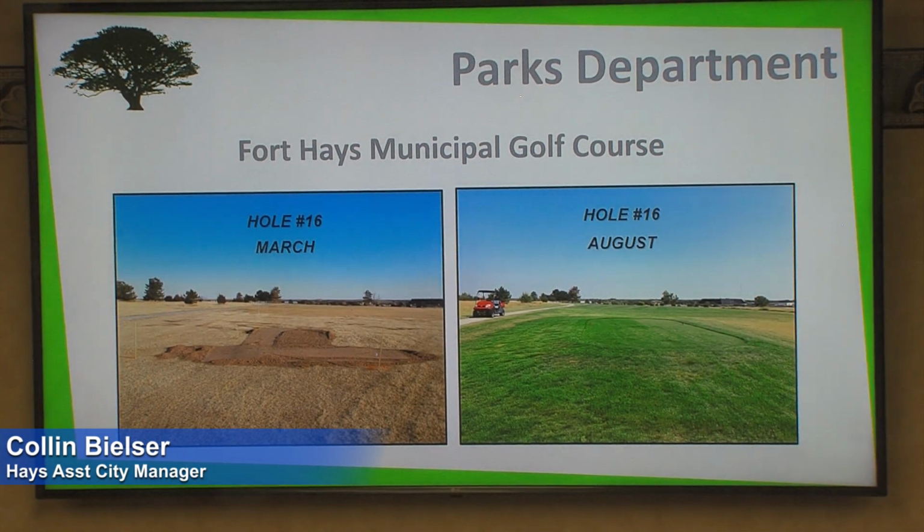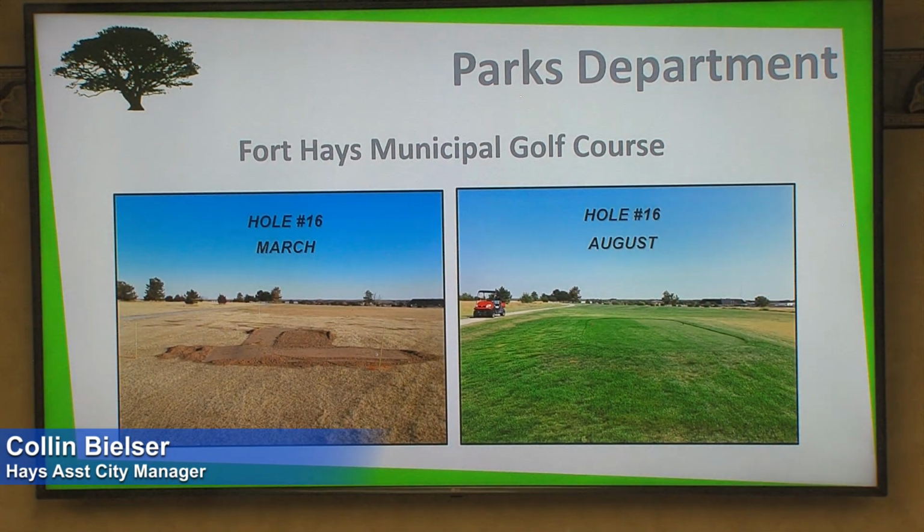In parks at the municipal golf course, they installed some forward tees in March, and they are ready to play late August or late July. So there's a picture in August, obviously, of how they've turned out.